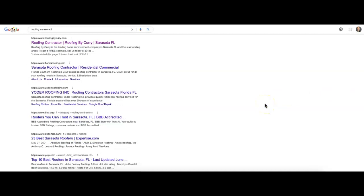After that, we're going to get into the organic section. This is where we start seeing companies show up based on our search with their websites. 10 results show up per page. These don't show up by accident. They show up based on Google's algorithm. We now know 2 parts of that we've talked about are content and keywords.